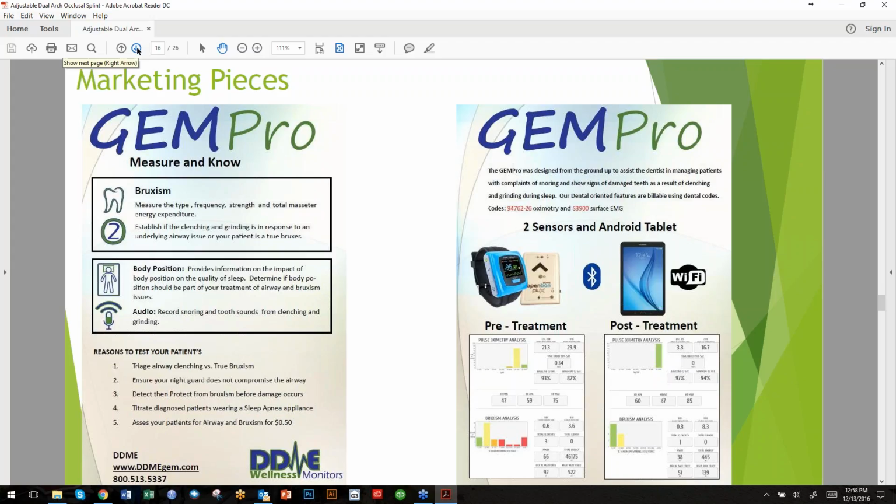Get them down as low as you can without causing any side effects. And you'll know when you're there. Again, we record the snoring and oxygen desats and bruxism, so you'll have all that data. Alternatively, you either need to send the patient home with a full home sleep monitor, which, by the way, we'll cover in our second webinar, or send them back to a sleep lab for another study. And that's no good. So we're going to recommend that the GEMPro be used to titrate.